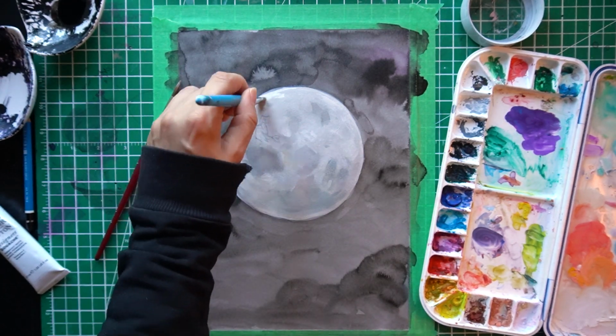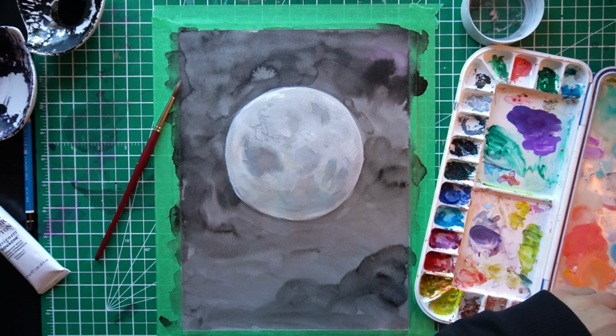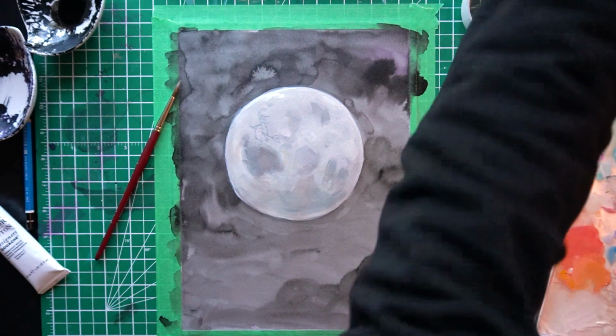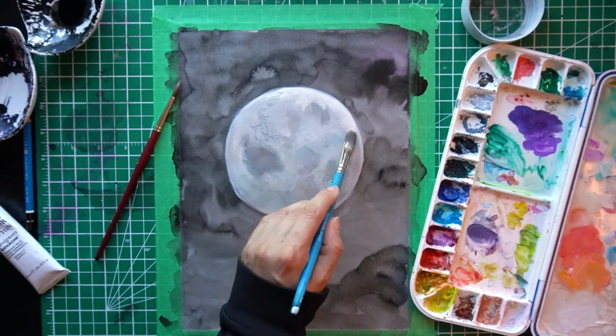Like, I hadn't really touched this gray paper much since I bought it. I only did one gouache painting on it, and that was about it. So I decided Inktober was the perfect time to start using a lot of my papers that I hadn't touched in a while.